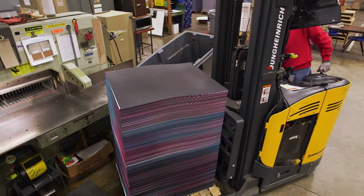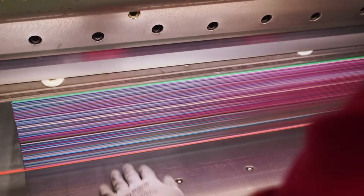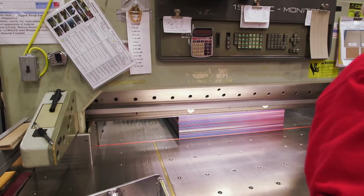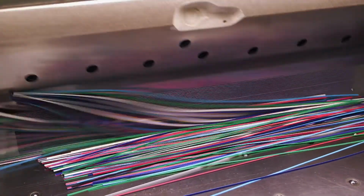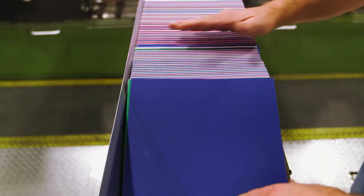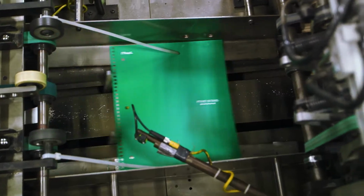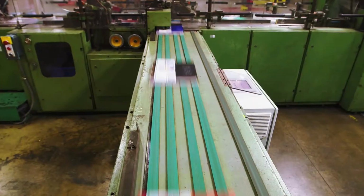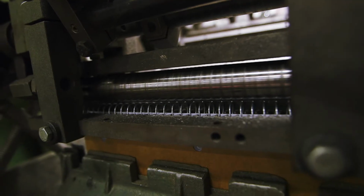But first, the covers. They're cut to size separately by a machine which makes this deeply satisfying noise. And again. Time for one more? And we're done with covers. The back and front covers are hole punched and added to the books. Then it's time for the coil, which is made from nylon-coated tin wire.